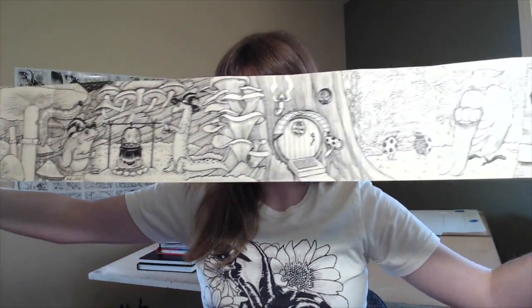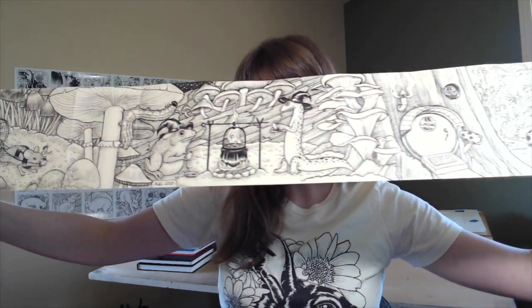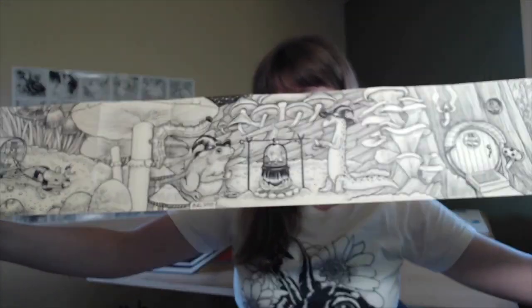This is the completed sketchbook. It's not the whole thing, but this is the section that I worked on while working on my sketchbook challenge. I am going to get a more detailed version up on social media so you can actually see the details of it because it's kind of hard to see in the video.